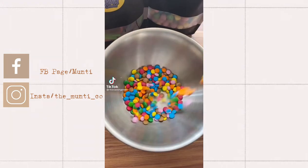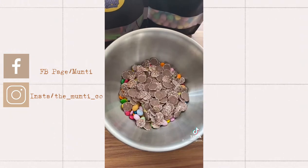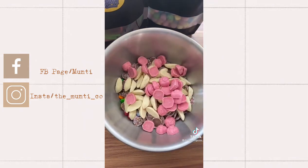Chocolate beans, mini eggs, jazzies, white mice, porky pigs.